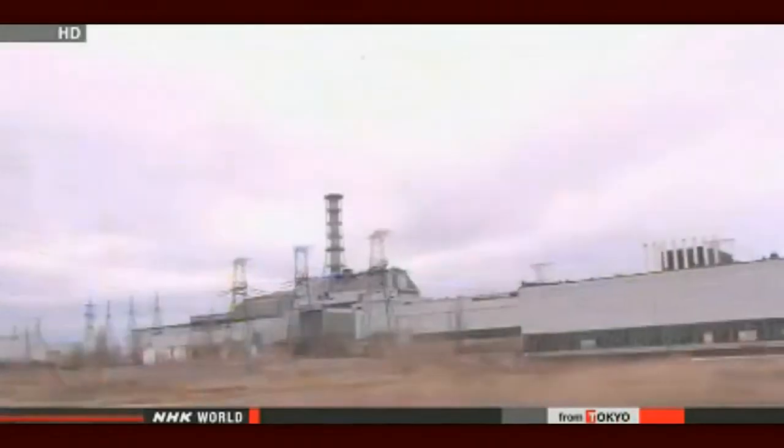Japan and Ukraine share at least one unfortunate legacy. They have experienced catastrophic nuclear accidents. The good news is that they're cooperating to tackle the aftermath of the accidents. NHK World's Noriko Okada tells the story.